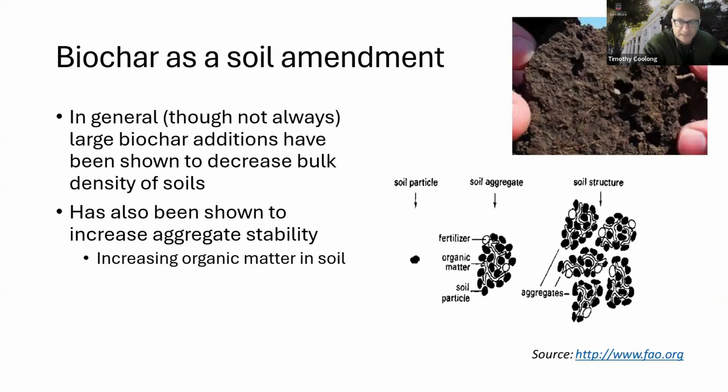One of the good things it does is, in general, biochar will decrease bulk density. So decreased bulk density usually means that there's more porosity in the soil. And it's also been shown to increase aggregate stability. And this is something, this picture, I actually show this picture in my organic ag class that I teach here. And aggregate stability is one of the important things for measuring soil health. And often we talk about adding organic matter, so adding compost, cover cropping, and so forth to improve aggregate stability. And so biochar can also do that and has some of those properties.